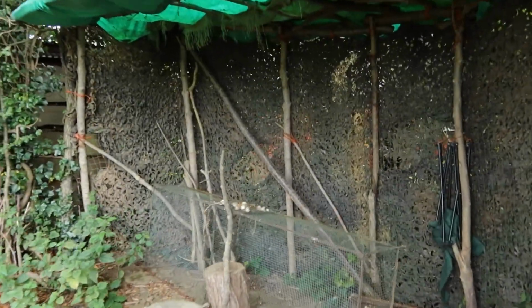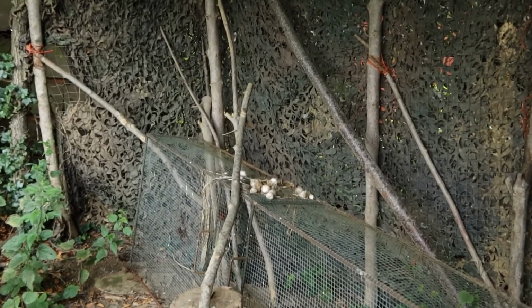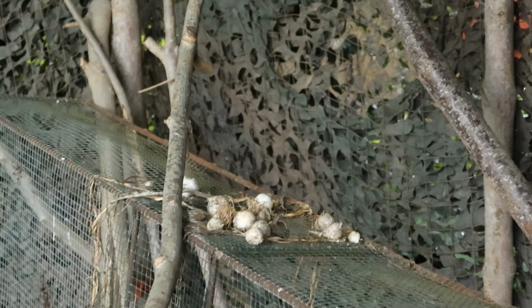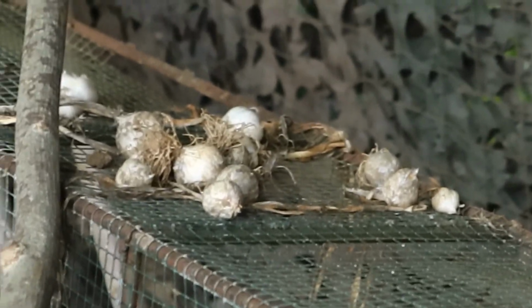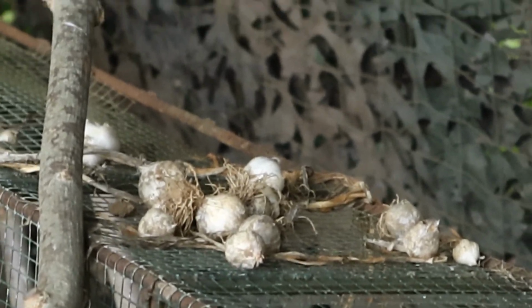Then I was going to tell you about my garlic. I've put them in the shelter to dry off, put them on the little frame, as you can see there. There we go. Not too bad, reasonable crop, keep us going for a little while.